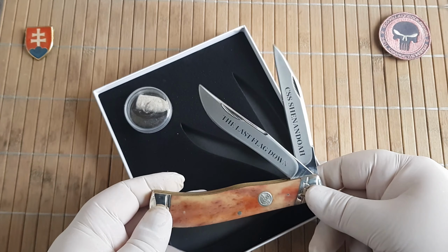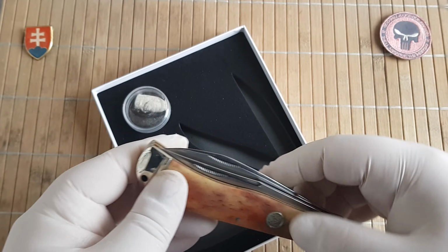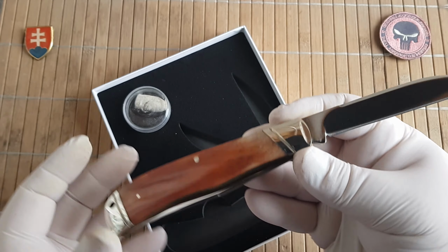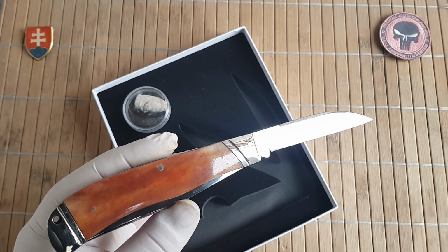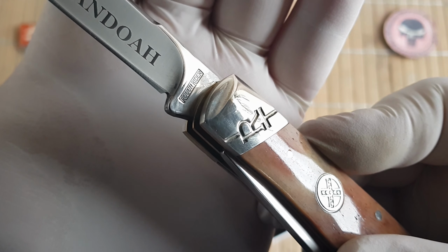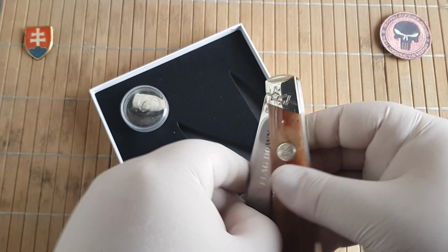Both of them have half stops at 90 degrees, and you have a nail opening on both of them. The weight of the knife is 182.7 grams or 6.4 ounces, so a little heavy. These are made in China, of course. On the tang stamp we have just a Rough Ryder with the old Rough Ryder writing, and on the other one there is nothing. These are slip joints, of course, so no locking mechanism.